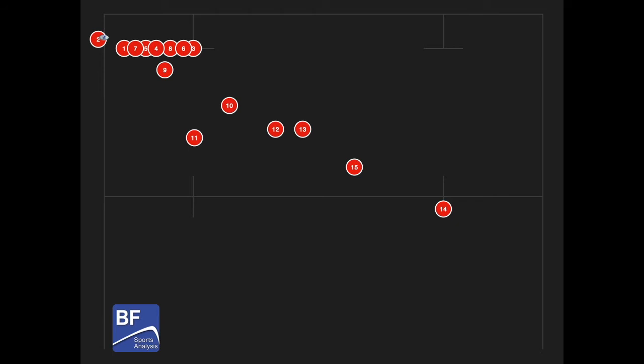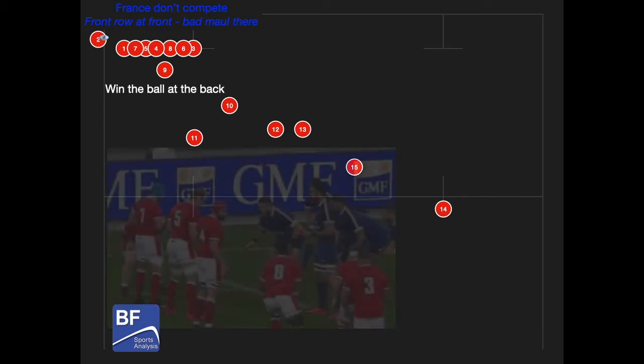So we're going to look in detail at Wales's one opportunity from a 5 metre lineout where they scored in the second minute against France in their game last week, and we're going to look at how they did that. So we're going to look at France's lineout D.